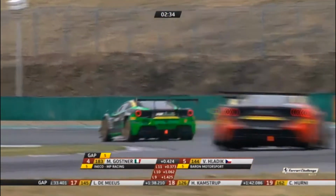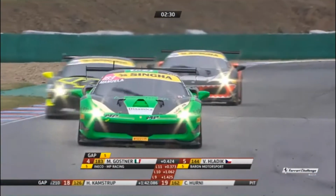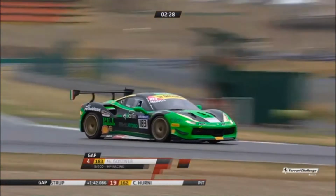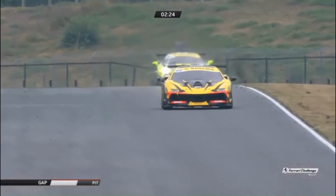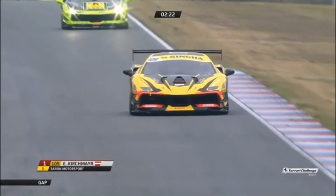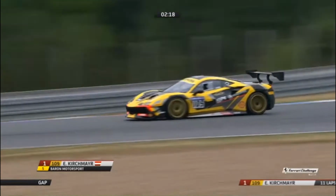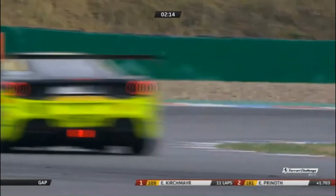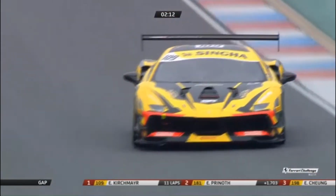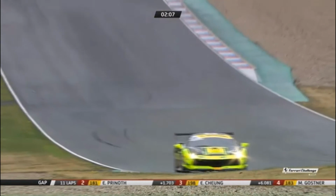And it's almost futile, really, trying to overtake Manuel Agostina. Although the only reason it's not futile is that, of course, that puts a little cushion between himself and von Skelterma. And Skelterma is looking very lively now. Ernst Kirchmayr, P1, looking untroubled with a 1.7 second margin over Eric Prinot, who himself, of course, has got a 25-second time penalty to come.